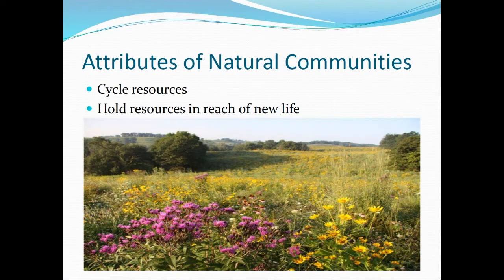Very good. Natural communities cycle resources and hold them in place. Life on Earth really depends on continuous cycling of about 30 to 40 of the 90 chemical elements that occur in nature. And most of the ecosystem services we get are from those plants and the associated soil, community, and root systems. Next slide.